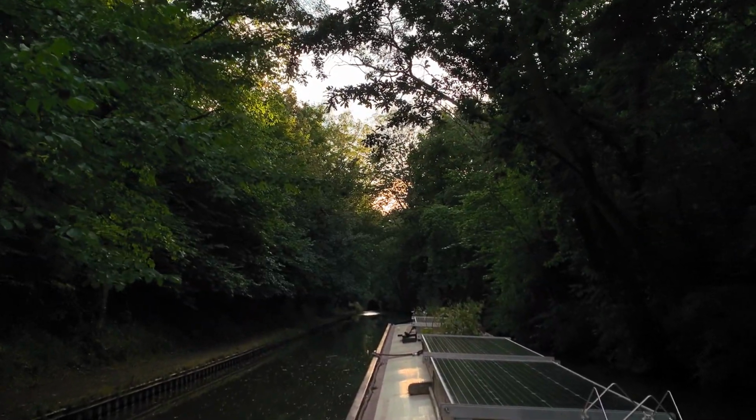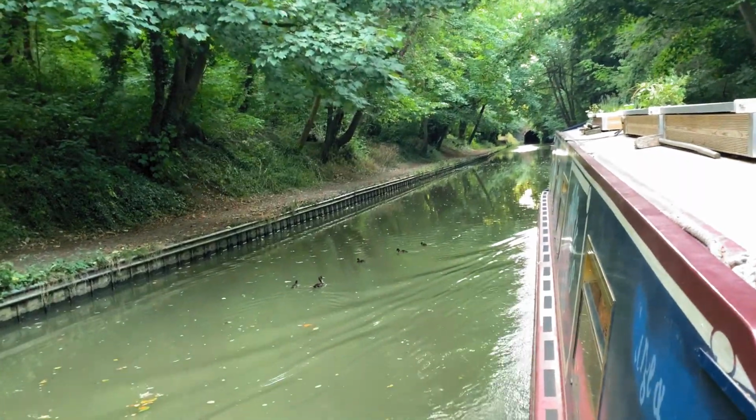We're coming up to the dreaded Braunston tunnel now, which has a bit of a wobbly bit in the middle. Apparently that just makes it a bit scary. I think we'll be alright though, because we're going at a really quiet time, so it should be fine. We'll see.